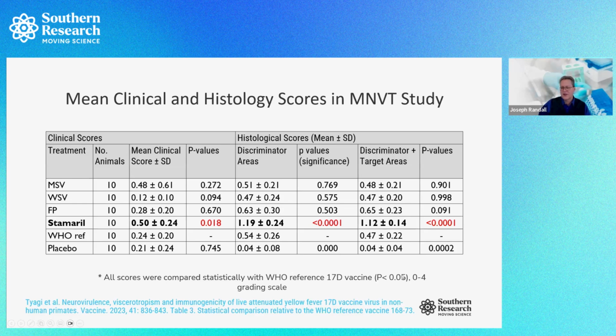The clinical grading score was on a 5-point scale, 0 to 4. The mean clinical scores were less than 1 for all of the vaccine test groups, and they were comparable to, or not significantly different from, the WHO reference vaccine, which had a mean clinical score of 0.24 on that scale.